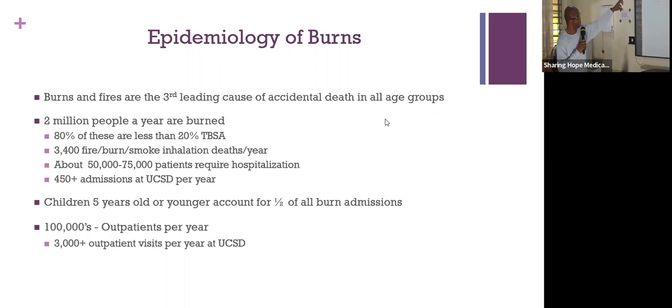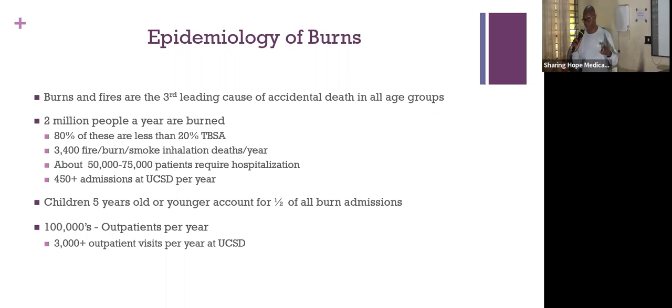So if you look at the statistical data, like us at UCSD, we have only 450, actually that percentage is more. Every year for burn patients, from ulcers, from chemicals, from scalding water, hot water, from fire. So all this we get every single year. Children five years or older or younger make up about half of our percentage of burn patients.